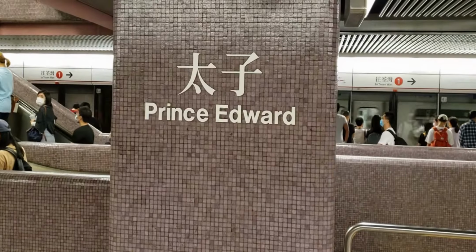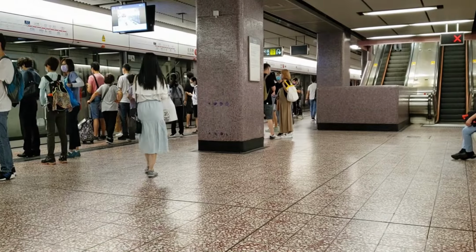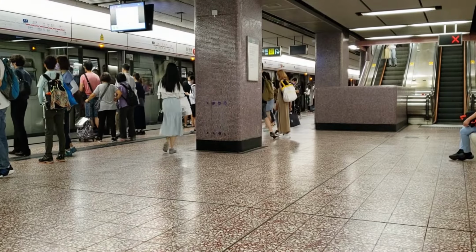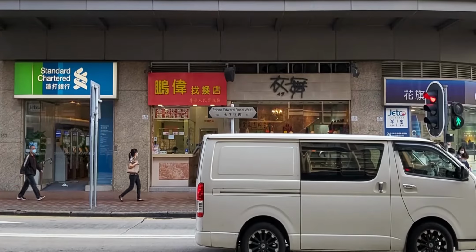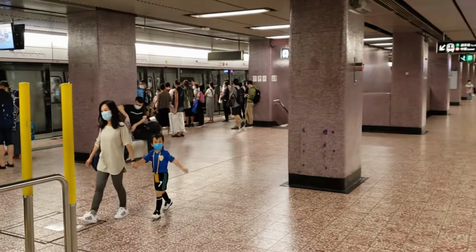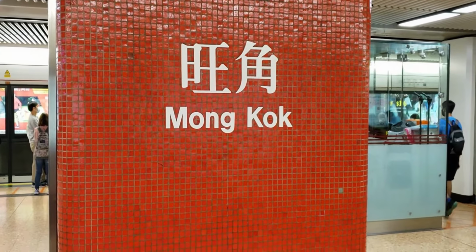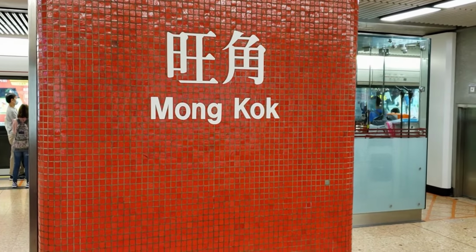During the first week of operation, the station served only as an interchange with no exits to the concourse or street level. On 17 May 1982, all the station's exits were opened. The station is named after Prince Edward Road West, which runs above the station. Prince Edward and Mong Kok stations are the two closest MTR stations in Hong Kong, only 400 meters apart. That brings us to the next station, Mong Kok.